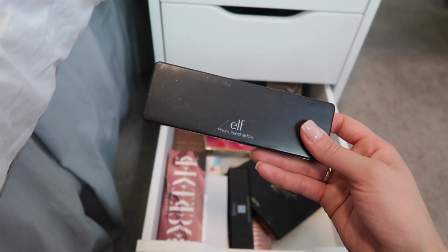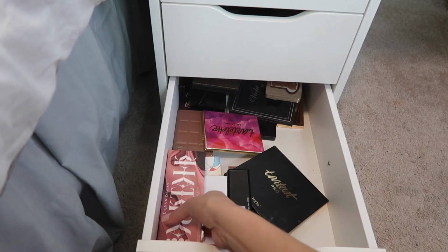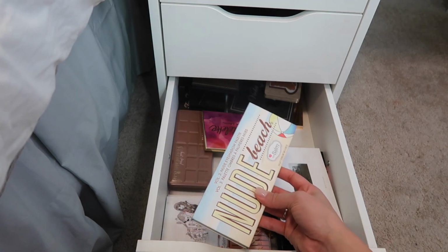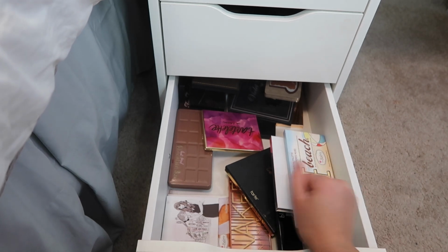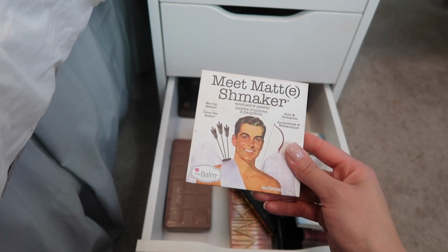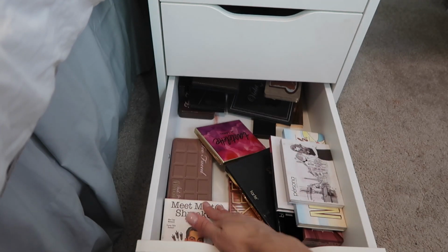I'm going to donate this e.l.f. Prism palette. I think I've used it like 2 or 3 times. It's just an all shimmer palette. Let's see. I love the Balm Nude Beach palette. This is my favorite palette from the Balm. It's something that I could end up hitting pan on. Persona Cosmetics, I love this palette. I just used it this weekend. And this palette from the Balm I like, and I don't use it enough, but I like it, so let me get back to it maybe.